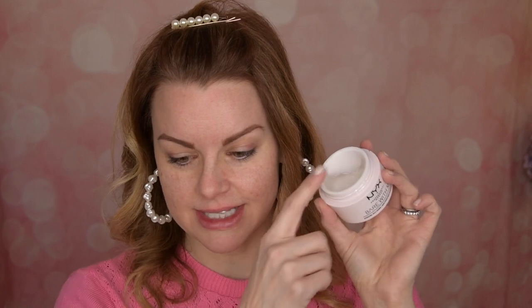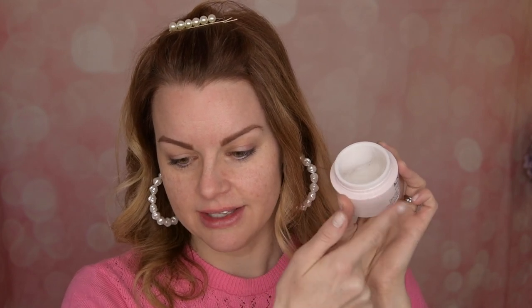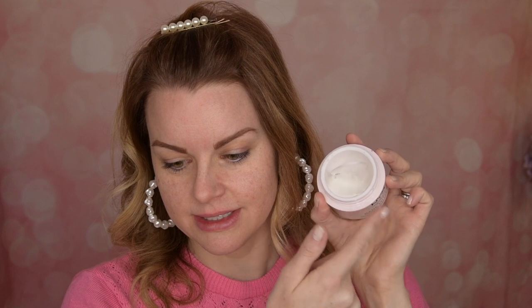So she picked this one. This is the NYX Bare With Me jelly primer. And I actually like this, but I haven't used it for a while. And it's such a big container, so I don't know when I'm going to finish this up. But you can see it's like a gel. I don't know if you can see what it is. Looks like that. But it is quite cool though.